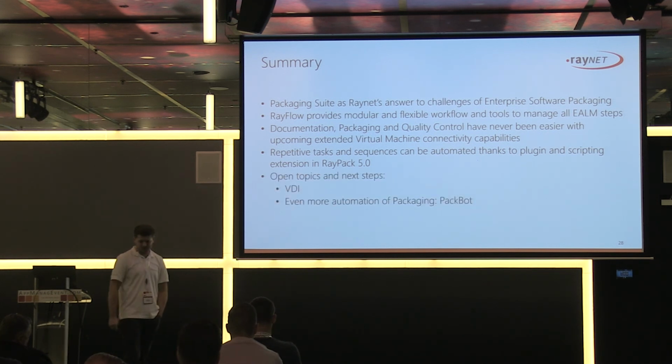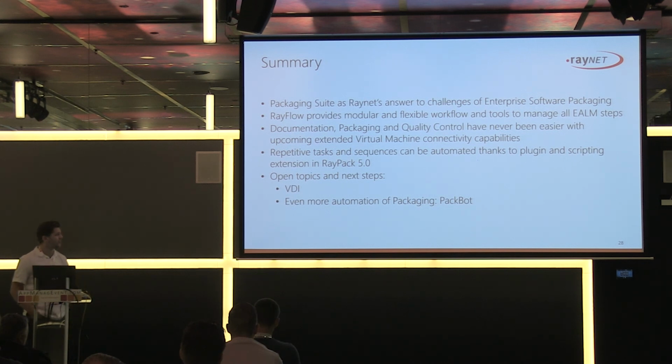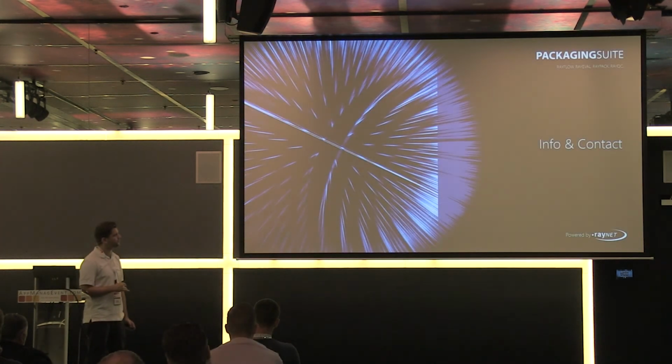Some upcoming topics and next steps would be integration with VDI. So we are thinking about some extended provisioning, where you could order a machine for testing and get it from the pool or so. Right now Horizon is what we are working on, but some other solutions are also not excluded. And there's even more automation of packaging coming. Like I was saying, the sequencing part is really cool, and we really intend to have it as a part of our product. So these are the steps for the future, the way we envision enterprise software packaging with Packaging Suite and its components.